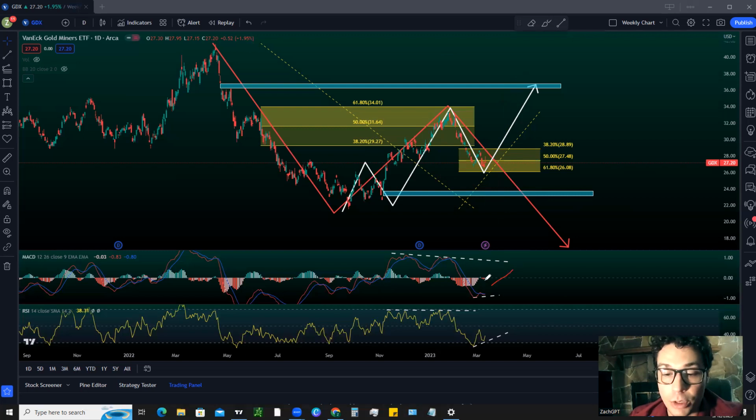But at the moment, we do have some bullish divergence on the MACD and the RSI. And we're very near that 61.8% retracement level of support. So it's going to be really cool to see what happens over the coming weeks. Do we get a follow through off of the bullish divergence, or do we break through those bullish divergence trend lines and ultimately break through our 2608 support level?